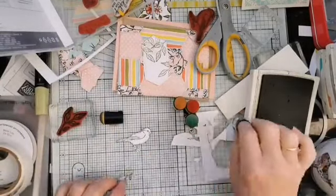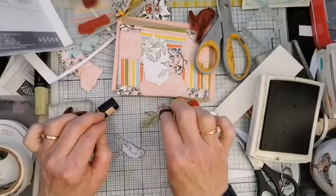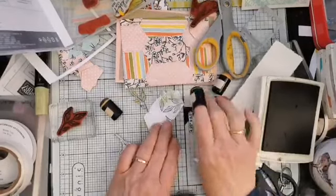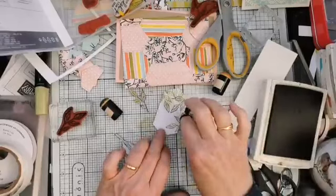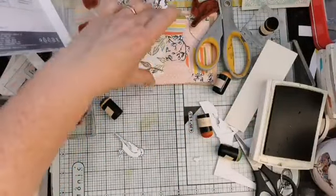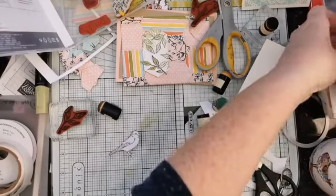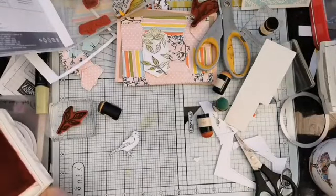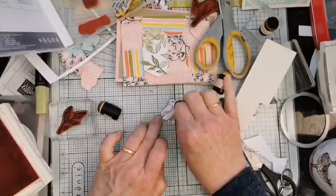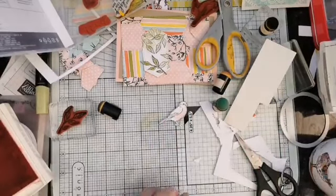Right, so let's take these leaves. Let's just sponge some colour onto them with my dauber. Just going to sponge some colour, and then what I might do is just sponge a little bit of colour over here as well. And then we'll take our little birdie. Let's have some Calypso Coral, and we'll just sponge on some Calypso Coral. I'll give them a bit of a Calypso Coral beak as well.